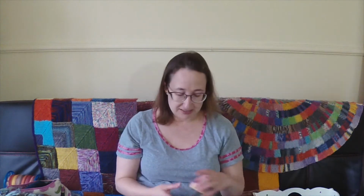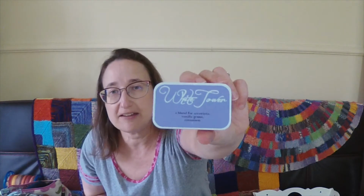The tea that I am drinking today is from Adagio. It is the Critical Role series. I think I told you about this. Critical Role is a Dungeons & Dragons game on Twitch that Wes and I watch, and he got me the fandom pack. This one is called White Tower, and it is a blend for Arcanists, vanilla green and cinnamon. And I believe I've drunk this one before, possibly even on the show, and I'm drinking it in my Loopy U Spring Fling mug from way long ago, and it's delicious. So that is what I'm doing in the tea today.